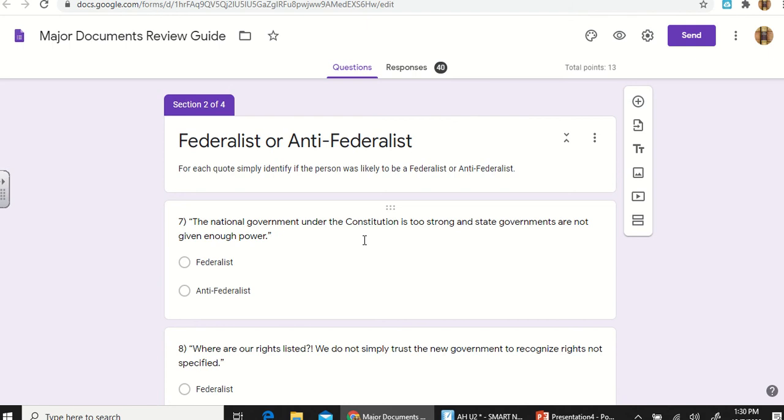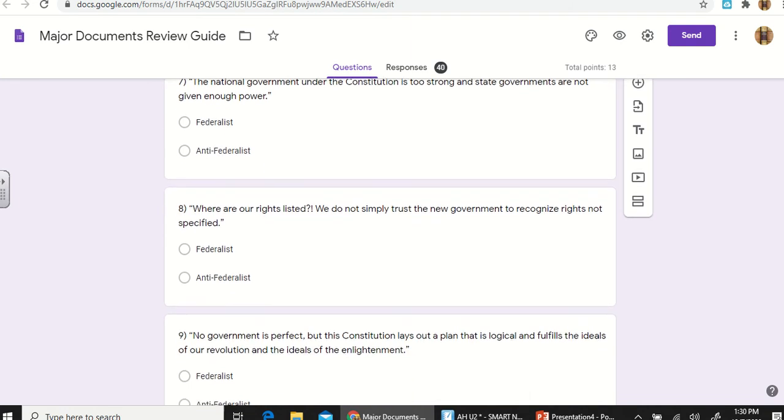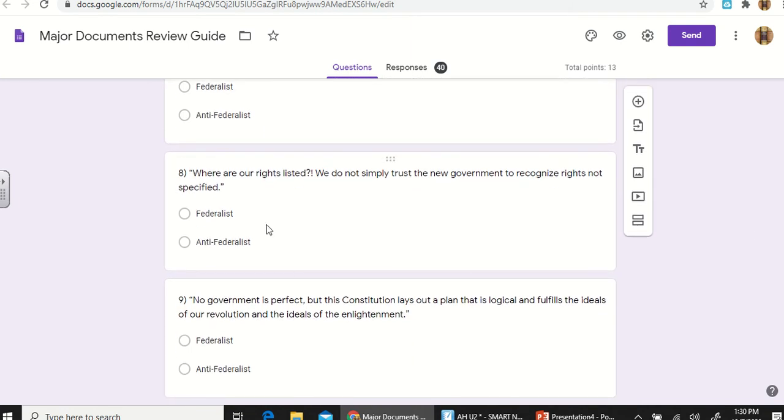The national government under the Constitution is too strong, and state governments are not given enough power. Who would have said that, a Federalist or an Anti-Federalist? That is absolutely an Anti-Federalist. They thought that the Constitution, as it was originally written, gave too much power to the federal government. That's why, for example, the 10th Amendment, which was written to make Anti-Federalists happy, says states have a power if it's not specifically given to the federal government.